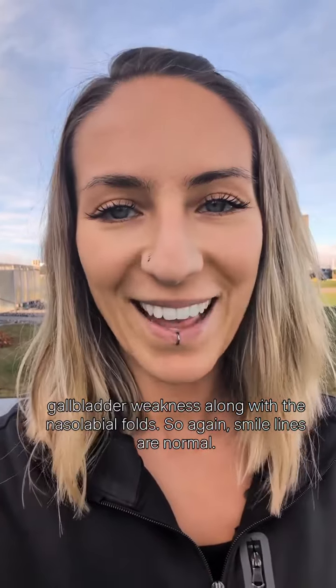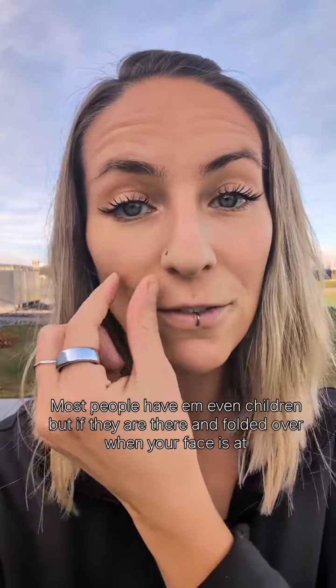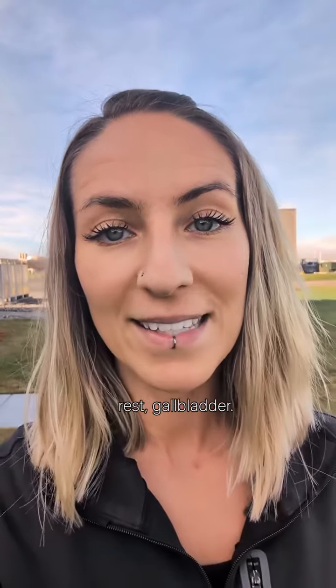So again, smile lines are normal. Most people have them, even children. But if they are there and folded over when your face is at rest, gallbladder.